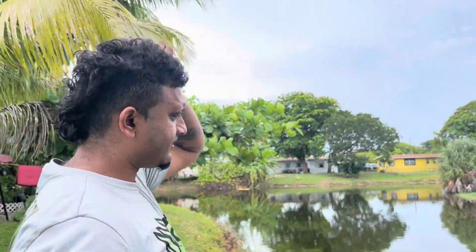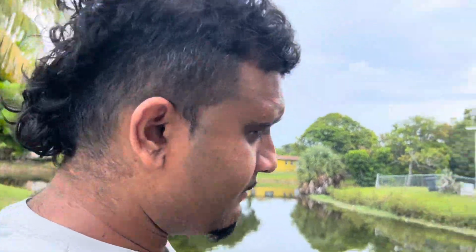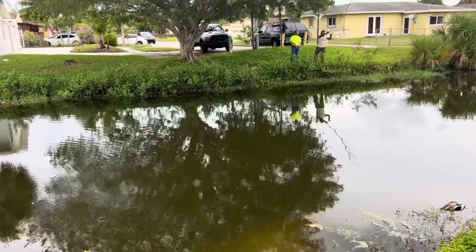Don't feed those ducks. What we got going on, guys? I think we see a freshwater shark or something like that in here. We threw a bunch of cat food and it seems like it chummed him up, and then we seen him swooping out here. I think he was going after some fish. But we just threw out a piece of bread. Hopefully he comes back, guys.